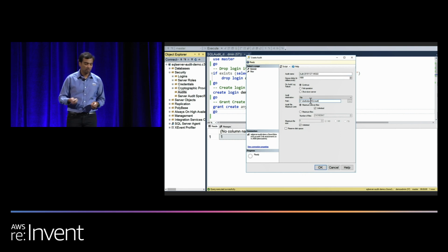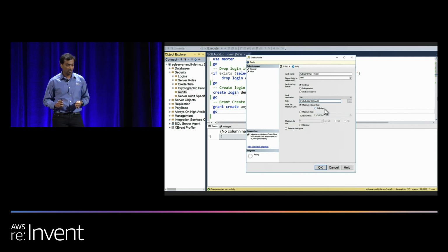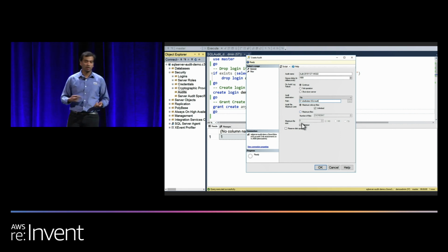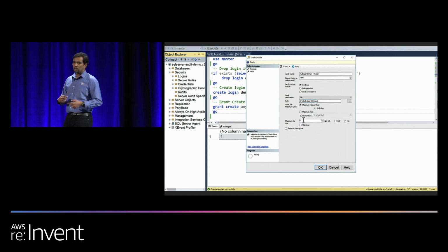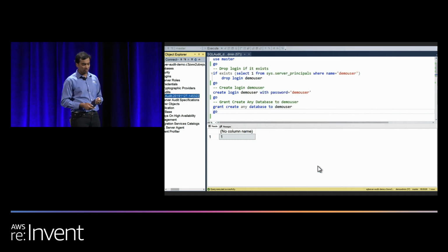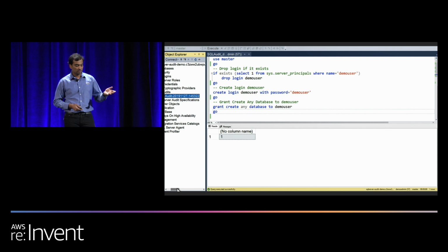The path, as I said, should be RDSDB data SQL audit. I'm leaving the maximum rollover files and the maximum files to default, and I'm changing the maximum file size to 2 megabytes. I'm just doing 2 because I want more files to get rotated just for the demo. You could go up to 50 megabytes. Once I do that, I click OK, and my audit has been created.